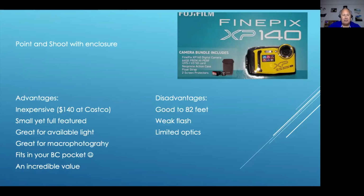The advantages are you can use it for available light. It's a great camera for above water. It fits nicely into your BC pocket, which my camera does not. And the built-in enclosure is good to about 82 feet, so you're not going to take it on a deep dive. And the optics are not as nice as some of the other more expensive cameras, but for an entry-level camera, it's terrific.